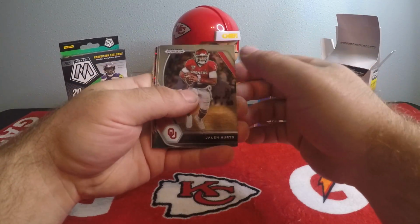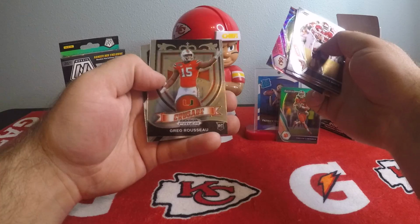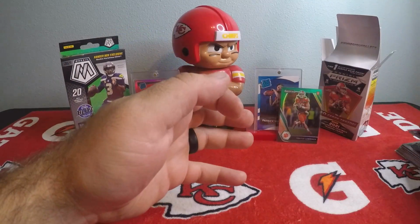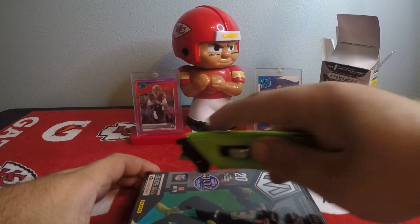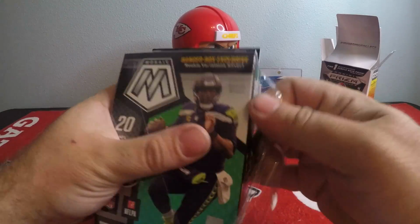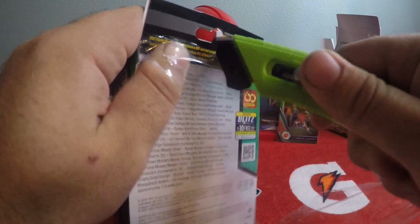We do have the purple. Okay, Jalen Hurts, Kareem Hunt, and our purple is Amon-Ra St. Brown. Okay. Greg Rousseau and Rondale Moore. Not exactly who I was hoping to get, but not a terrible play either. So, pretty much exactly what I expected from Prizm. I mean, minus the T-Law is pretty nice. So, let's see if Mosaic can finish this video off well enough where I'm happy about it.